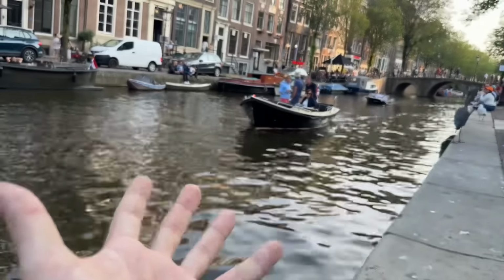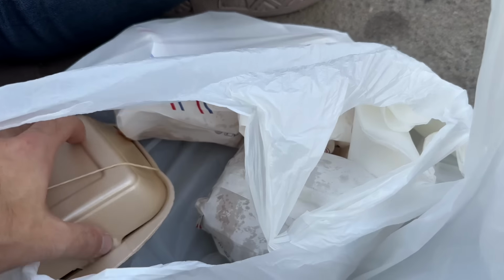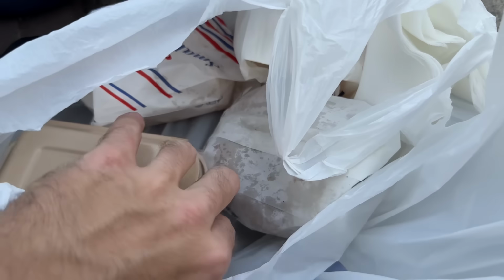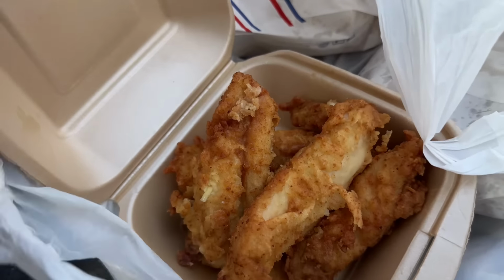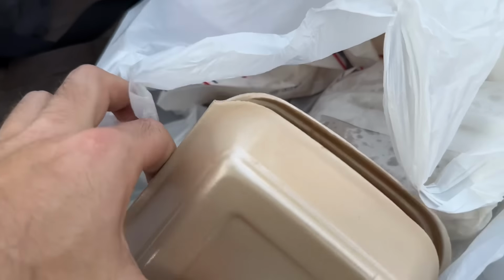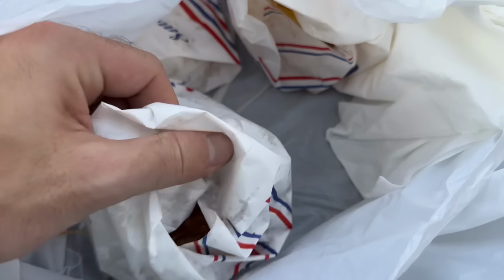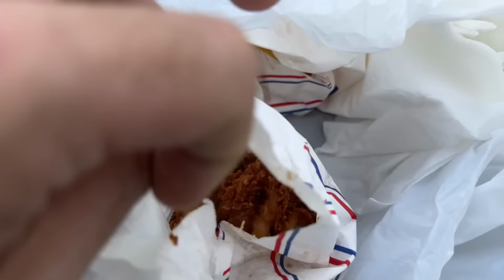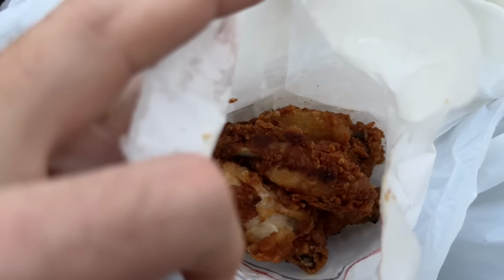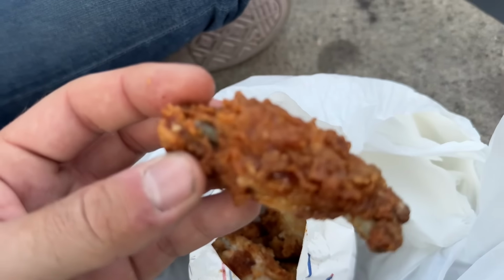Okay, now I'm sat on a lovely canal in Amsterdam with fried chicken. Like, look, bruv, what's in here? Bro, some strips for my girlfriend. Here you go, my lovely girlfriend. And then we're going here. Oh, bro, proper wings, man. Proper UK wings. But they're not in the UK, we're in the Netherlands.